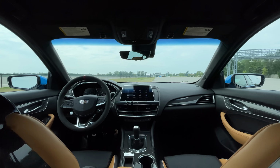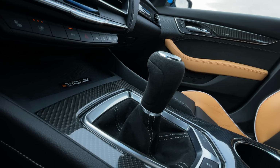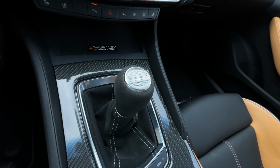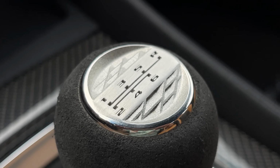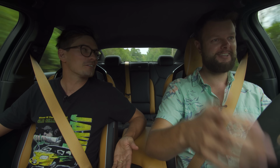And I guess let's start with this manual transmission. It's so nice, so perfect, and one of the few cars left with the manual transmission. Yeah, manual transmission and a supercharged V8. So this is a Tremec unit. It's different than the one that's in the Mustang GT that we did love so much. I do think that that one felt a little bit better, but I have zero issues. Nothing wrong. No, this thing is great.